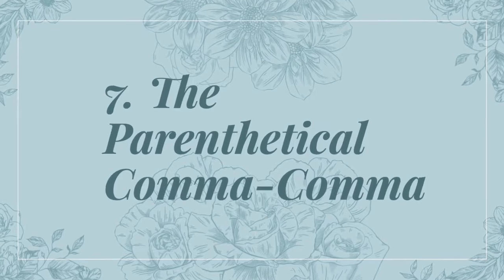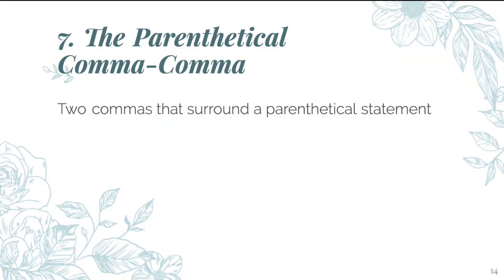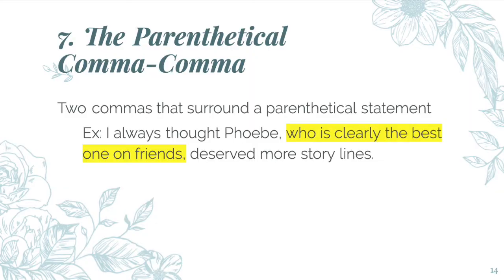Rule number 7, the parenthetical comma. Two commas that surround a parenthetical statement. Now, I call this a comma because you need two commas to apply this rule correctly. A parenthetical statement is a clause that modifies either the subject or the verb, but you could erase it and the sentence would still make sense. Here's an example. I always thought Phoebe, who is clearly the best one on Friends, deserved more storylines about her.